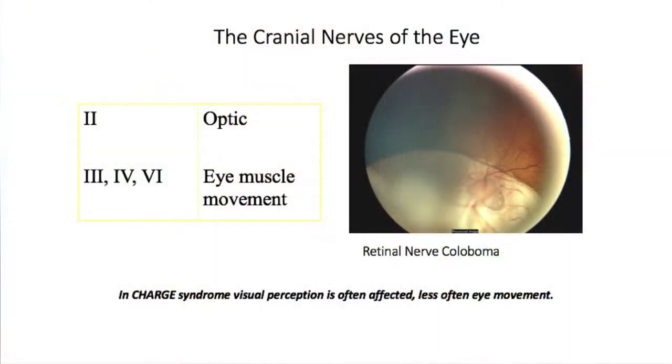Then we look at the cranial nerves for the eyes. So we've got essentially 4 of them involved. Eyes, as you know, mostly we think about the coloboma, the front of the eye, the back of the eye, and cranial nerve 2 is called your optic nerve. That really looks at taking messages from the back of the eye over to the back part of the brain, processing them and bringing them back. So number 2 is very much involved in the pathway that goes between the back of the eye and the cortical area of the brain. Now, we know that that's very affected in CHARGE syndrome.